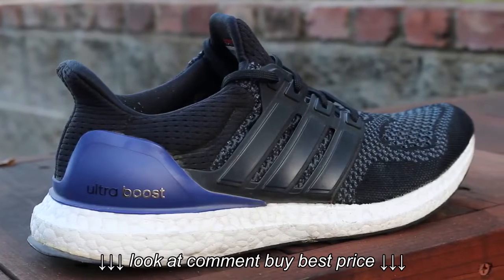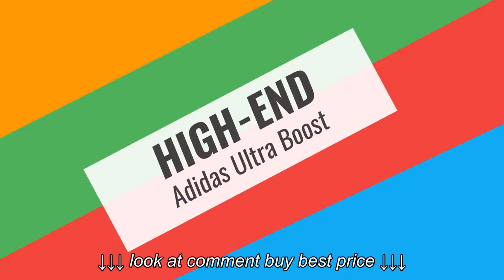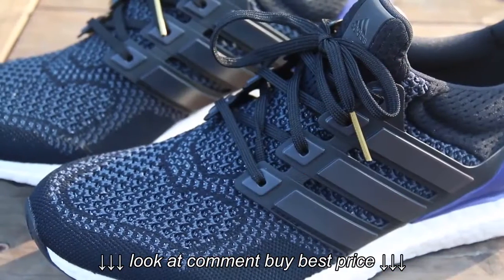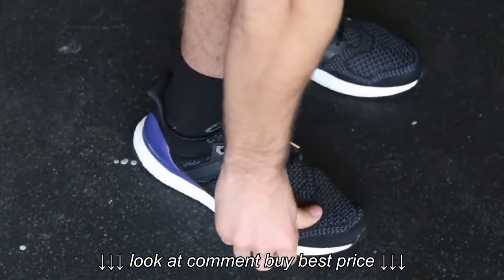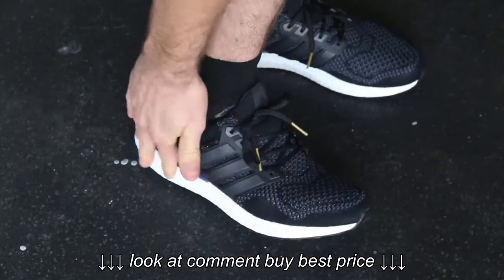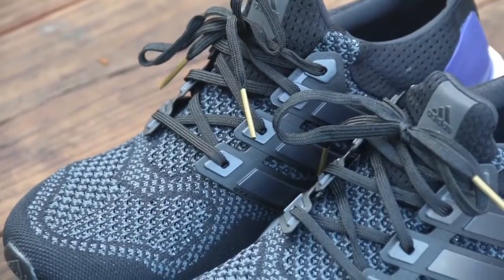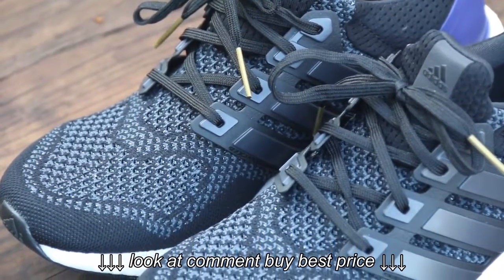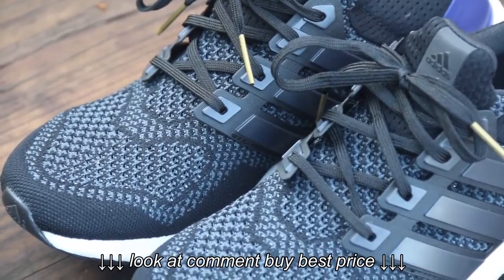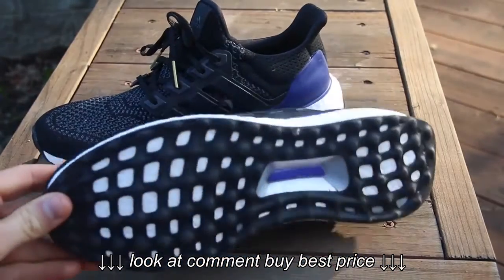Okay, so first up on the list, the best high-end running shoes. These are the Adidas Ultra Boost. They have been on this list several years in a row, and if I could pick one running shoe, regardless of price and everything else, that I would go with, it would be the Ultra Boost. They're very comfortable. Almost everything about them you will like. The one thing is that they've been out for a while. I mean, Adidas almost outright refuses to change anything about these shoes, and there's definitely stuff that they can improve upon with the Ultra Boost.